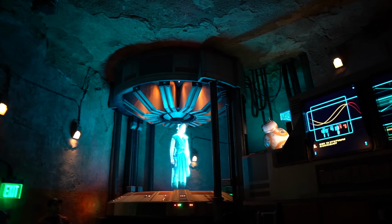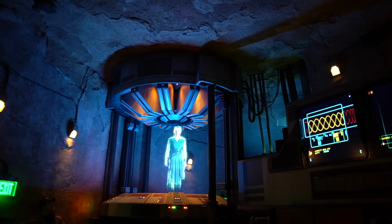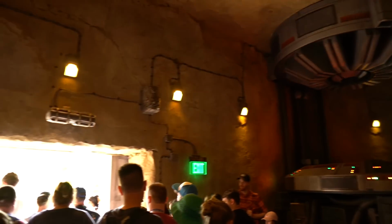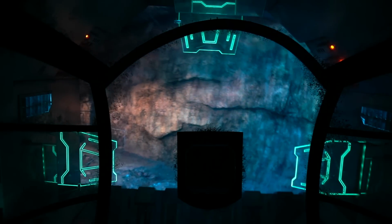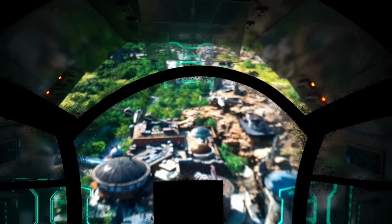BB-8, is everyone assembled? Good. A covert resistance team led by my friend Finn has infiltrated a First Order Star Destroyer. Stand clear. Deck doors opening now. Here's Poe's ship with BB-8. He's ready to go. And away we go. And there's Galaxy's Edge. I'm tasked with getting you to Bakara.